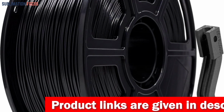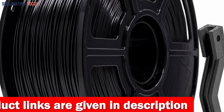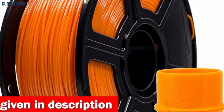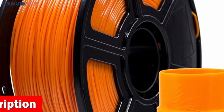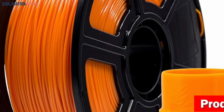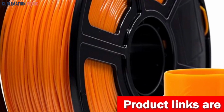It features an advanced CCD diameter measuring system and a self-adaptive control system during manufacturing. These cutting-edge features ensure stringent tolerances with a remarkable diameter accuracy of plus or minus 0.02 millimeters. With a staggering 99% probability of dimensional accuracy, you can rely on this filament to deliver impeccable prints.